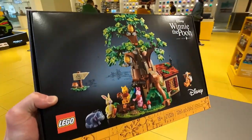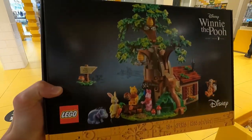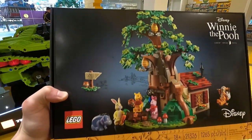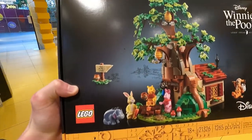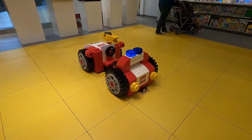Let's head to the front window here and let's check it out. And check out all the minifigs, all the details, the tree, the cabin, everything like that. It's pretty amazing. And while we walk by there, we're going to walk by the little fire ATV here.